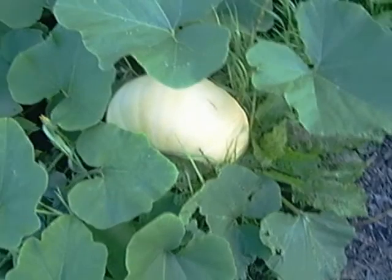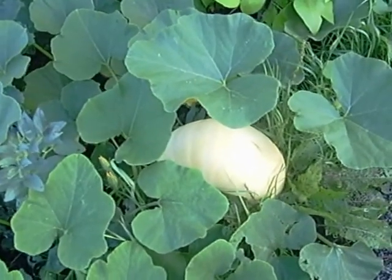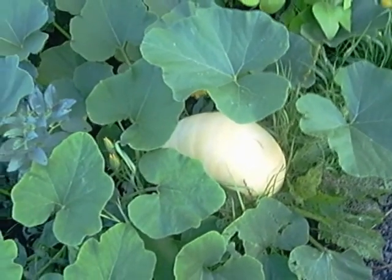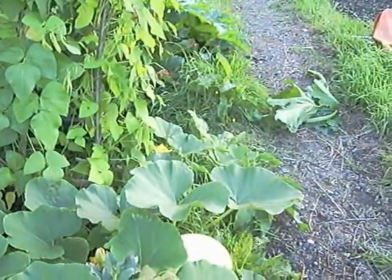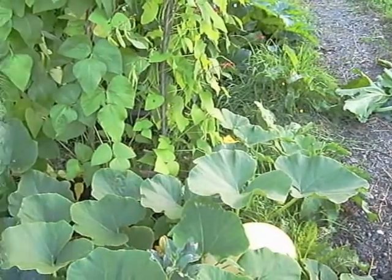This is not Atlantic Giant, it's Mammoth, this pumpkin, and it's doing absolutely brilliantly. Can't say any bad word about it, it's absolutely brilliant. Anyway, I'll pause it now and then I'll go and show you my harvest.